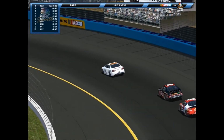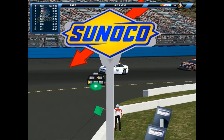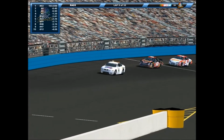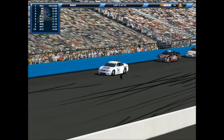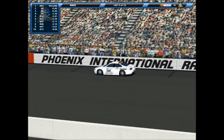And welcome back, everybody, to coverage of today's Blue Jeans Go Green 200 of the Gander Mountain Cup Series. The pace car will hit the stripe this time. Assuming the lights will go out, we will be one to go before we get our green flag waving. Let's see. Are we one to go? Yes, we are one to go.